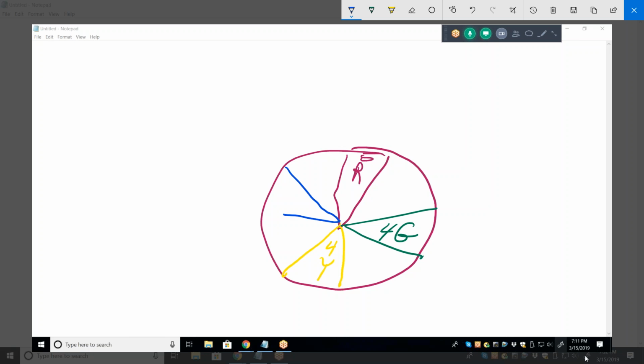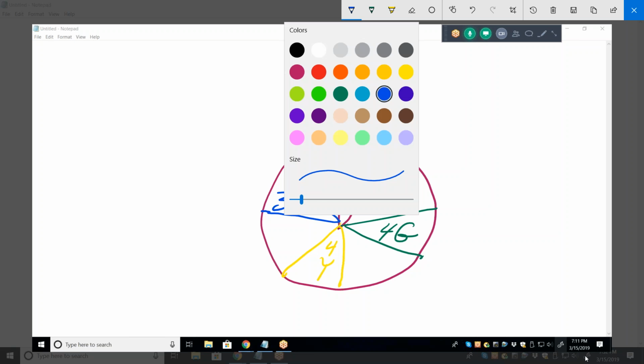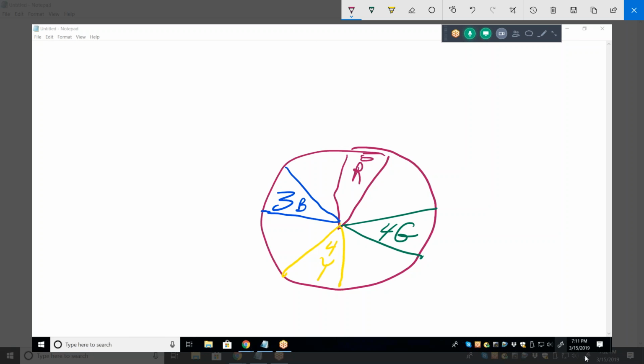I understand that your spinning wheel has 3 blue spots, 5 red, 4 green, and 4 yellow, and that takes up the whole wheel, right? And the area of each one is the same, correct? So what's the question? What are the odds of spinning a blue?